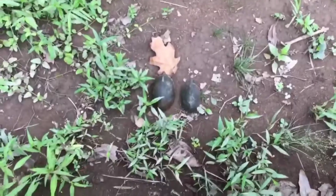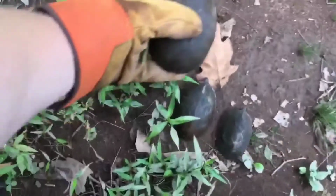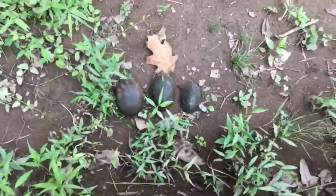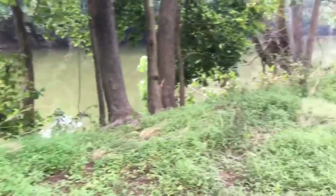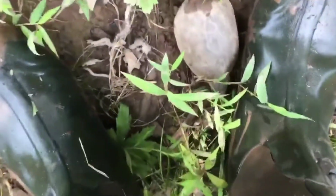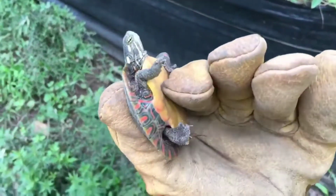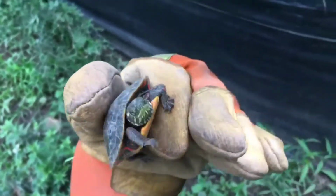Right as I stopped recording these 2, I found another one. It is definitely, let's put them all side by side, musk turtle season. You got a nice little size comparison between the 3 of them there. That's cool. But yeah, this is really weird. We're almost back to the car now. I have found my 6th musk turtle crawling between my feet here. And we found a nice little baby painted, eastern painted turtle. Babies are always the brightest, have the nicest color, so yeah, nice look at that.